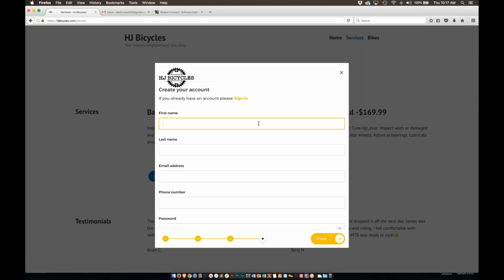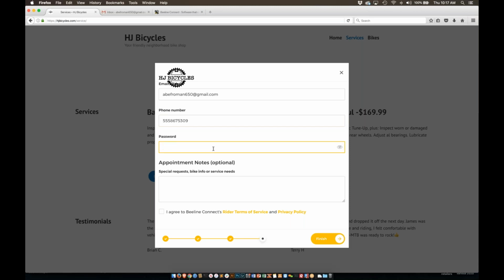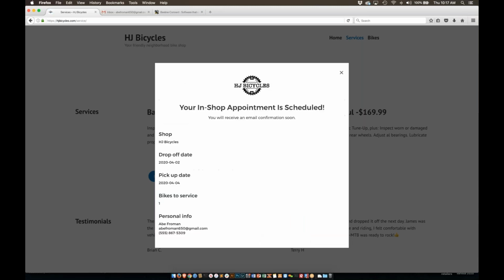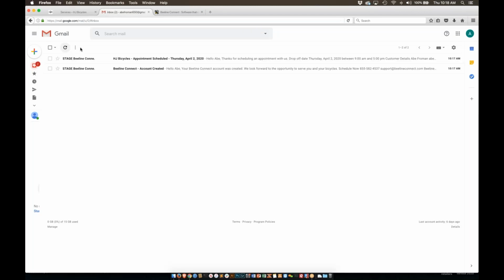At this point, we of course need to get some of the customer's information. I'll just throw in a fake phone number. They enter a password for their account, and then they hit finish. This does a couple of things automatically. One is this rider is now given, obviously, a confirmation here on the page that they've received this. It does send a notification to you informing you that you have a new service appointment. It also sends a notification to that rider via email, just confirming that they have that done.